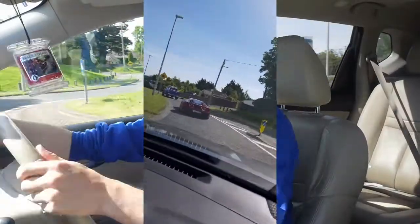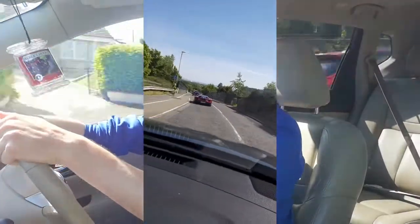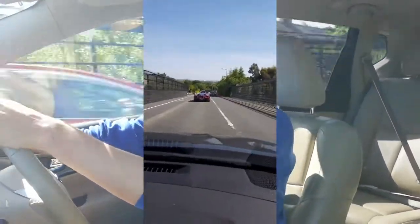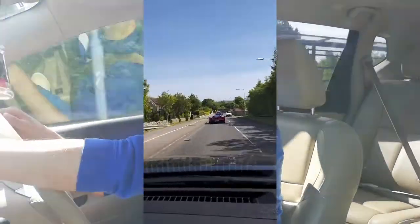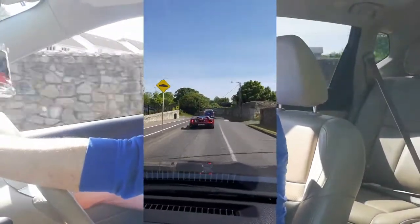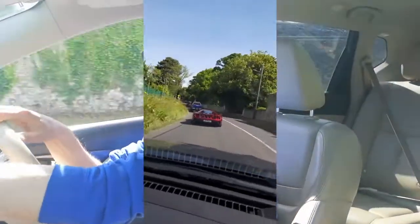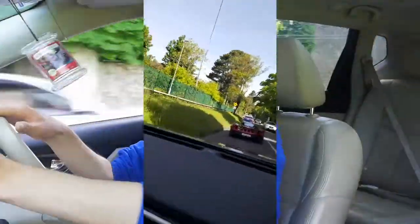What the hell? Holy shit! Is that a Ford GT? I'm currently chasing after a Ford GT. Holy shit! Wow. Now that's not something you see every day. Holy fuck. Right, windows down. It's not that big. The Ford GT is not that big, I must say. It actually fits on Irish roads.